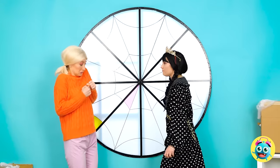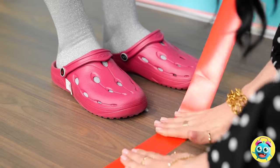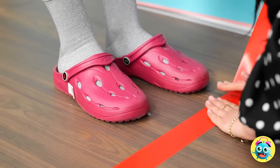Oh. Okay. And this has to go. There's only one thing for it. We split the room in half. You stay on your side. I'll stay on mine. I need to decorate my room. This is gonna be great.